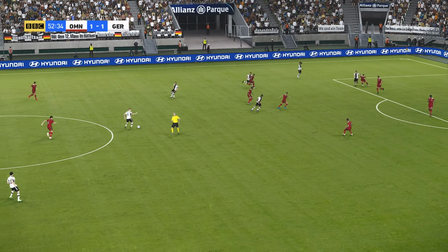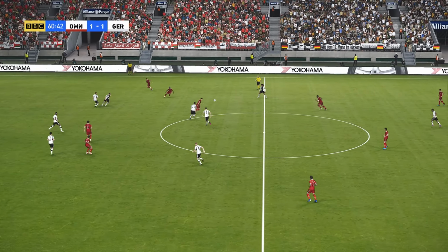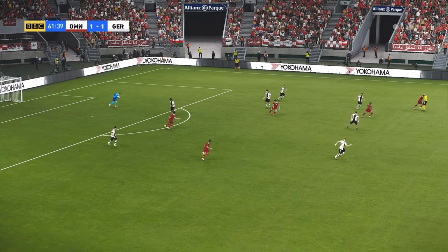Kimmich. Oh, shooting chance! Oh, denied brilliantly! The keeper really dug out his defence then. A magnificent effort. Oh, well intercepted. Really alert to the danger.